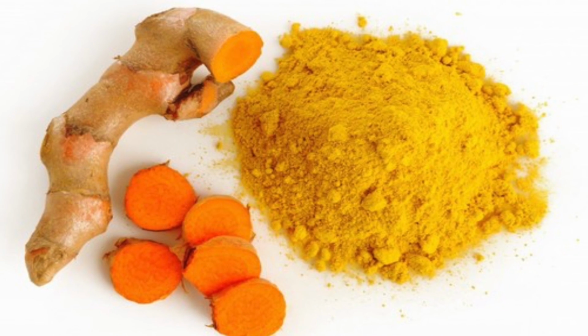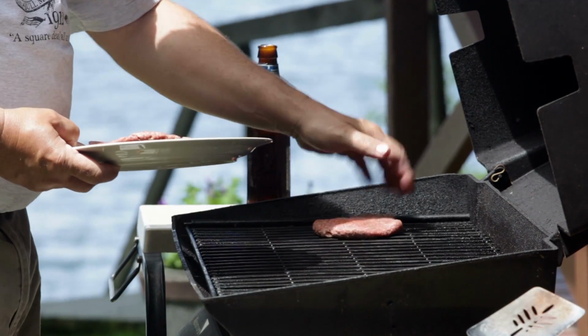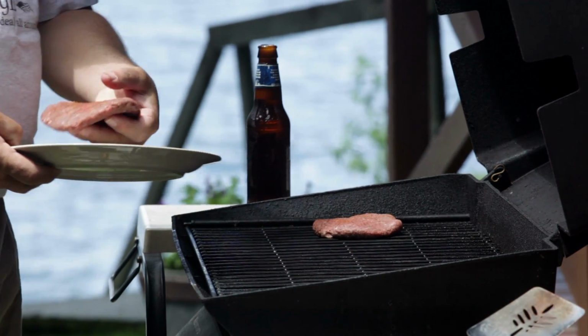Now, to understand how turmeric works in this capacity, I have to explain a little bit more about insulin and how insulin works in the way of fat loss. You see, every time we eat something, particularly a carbohydrate or a protein, our pancreas secretes insulin. Now, I've talked about this in other videos.